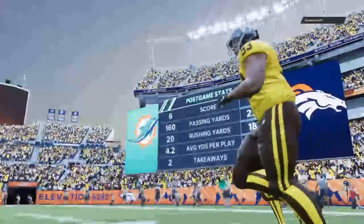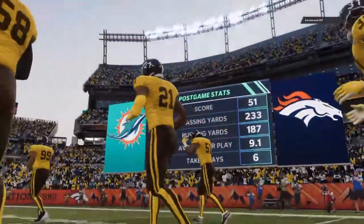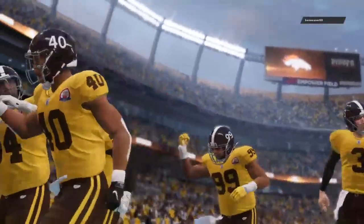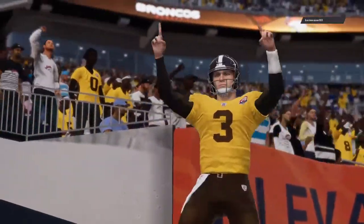So for Denver, their strong start to the year continues as they're up to 5-1. And they'll have another home date next week as the Kansas City Chiefs come to town. Meanwhile, for Miami, the downward spiral continues as they drop to 0-6 now. And they'll get a chance to redeem themselves at home next week.